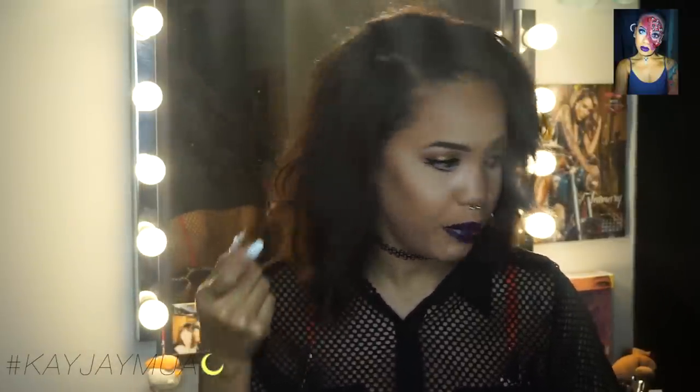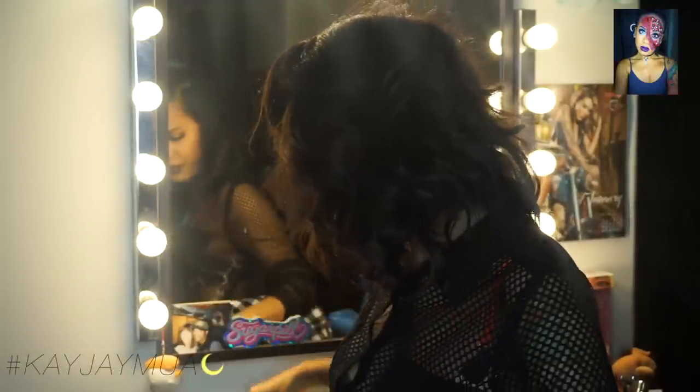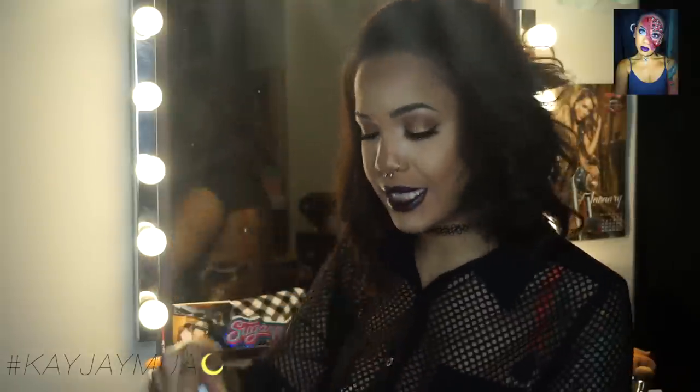Obviously, these aren't it, but let's see what else. Duh, Dose of Colors, hello. They premiered their new color, which was called Black Rose. I did not get one just because, like I said, I have a lot of dark, deep tones already. I didn't want to get another one. Even though I love Dose of Colors and they're awesome, I just didn't want to get another same color I have.